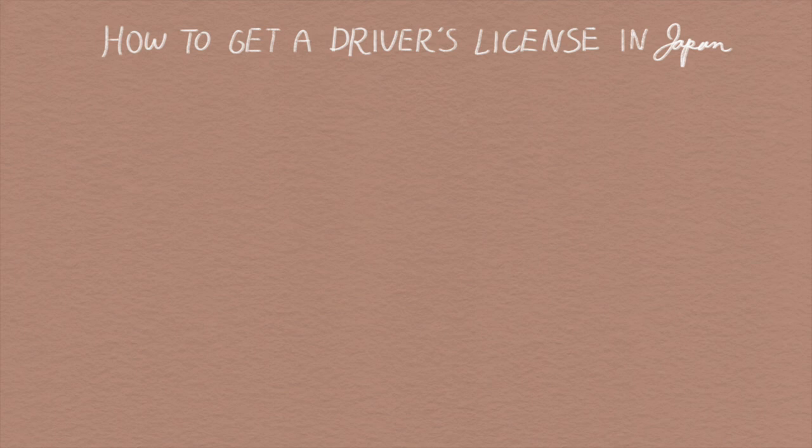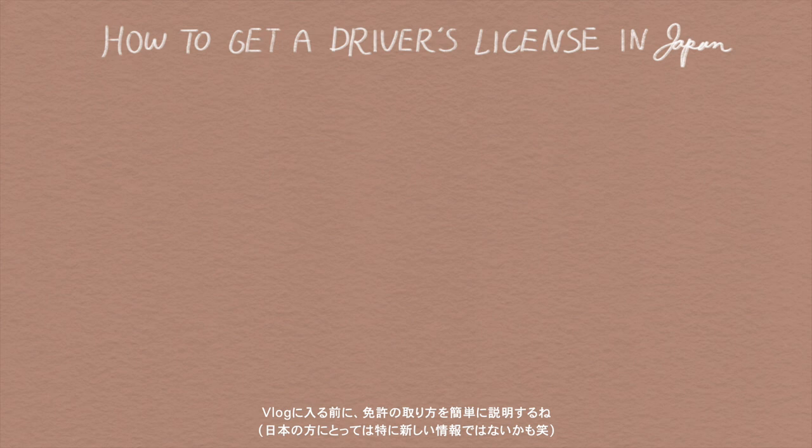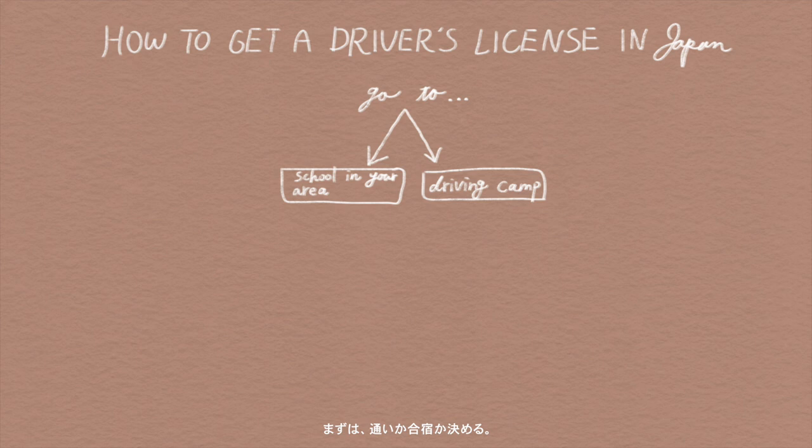So, before we get the vlog started, this is a simple guide on how to get a driver's license in Japan. First, you decide whether you're going to a school in your area or a driving camp. Usually, if you go to a local school, it takes you 2 to 4 months to get your license. So, if you're busy with work or school, it's easier for you to make a schedule that fits you. On the other hand, if you go to driving camp, it only takes 2 weeks, but you take the classes every day. But it's cheaper.